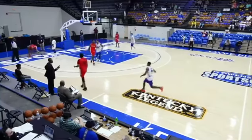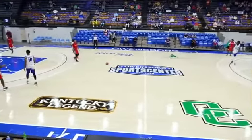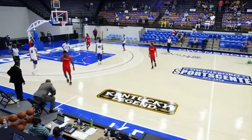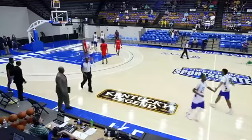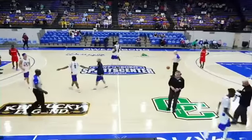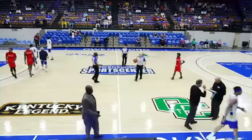Just don't give up a junk basket here. Yeah, nothing, you know, some of these curls like that. Oh, and there's a mishandle and no shot by the Hustle headed into the half. 59-54 will be your halftime score. We will take a break and be right back.